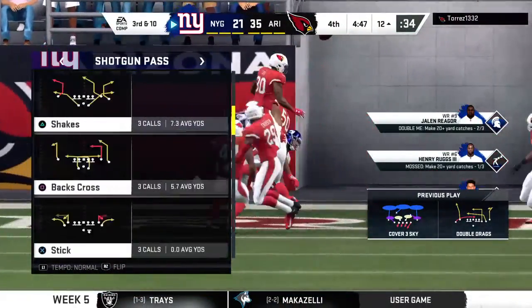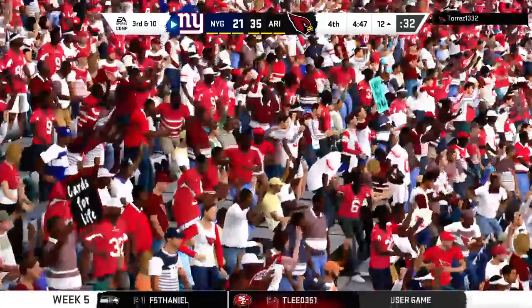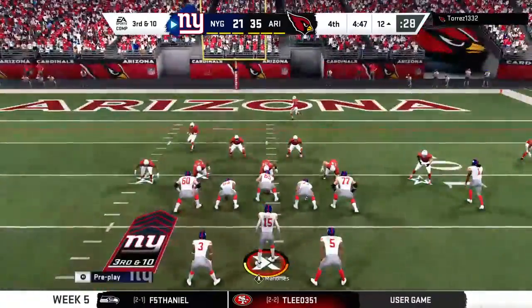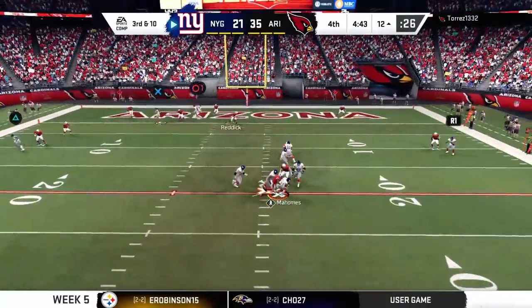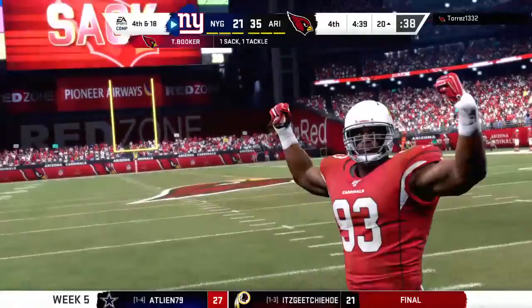This drive, which was going so smoothly, all of a sudden it's a little bit of a roadblock here with 2 straight incompletions. Yeah, apparently this defense has had enough. Apparently they're saying, no more. We're making a stand right here, right now. But it is 3rd and 10. They've got to get after him one more time. And he'll go down. Brought down at the 20-yard line.